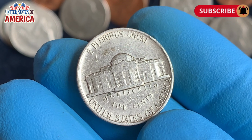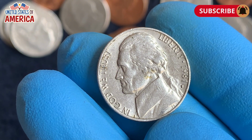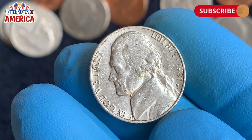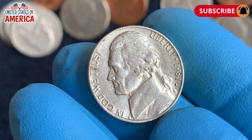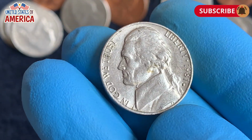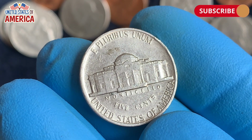A coin that might otherwise be dismissed as common gains a mystique when subtle irregularities are detected. This attention to detail transforms the act of collecting into a search for hidden narratives, each error telling a unique story of its own. In some cases, a 1981 nickel that exhibits multiple errors simultaneously can become the crown jewel of a collection. The combination of a double die error with an off-center strike, for example, creates a rare convergence of misstrikes that few coins possess.